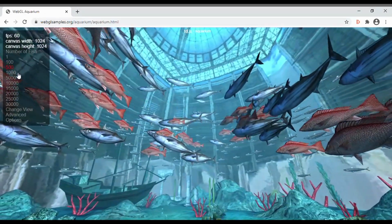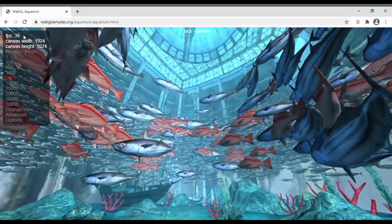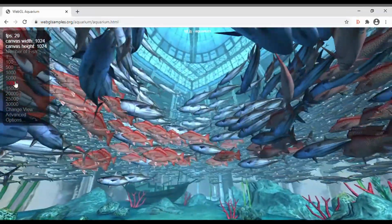I went ahead and did some WebGL testing, and as you can tell, we're running at full speed until about 10,000 fish or so, which is okay. It's not the greatest from this class of processor, but it's just fine.